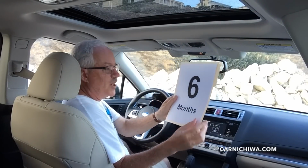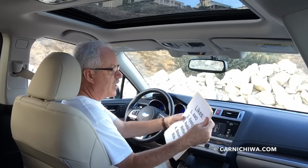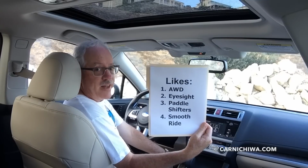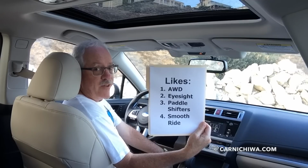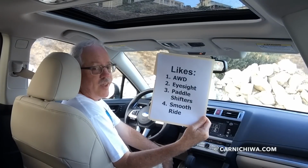Like I said, we're at 6 months. The things we like so far: we really like the all-wheel drive. It has benefits not just on off-road surfaces, but also on regular dry roads too. It makes the car handle really, really well, and it's just a real nice thing to have, especially when it rains here.